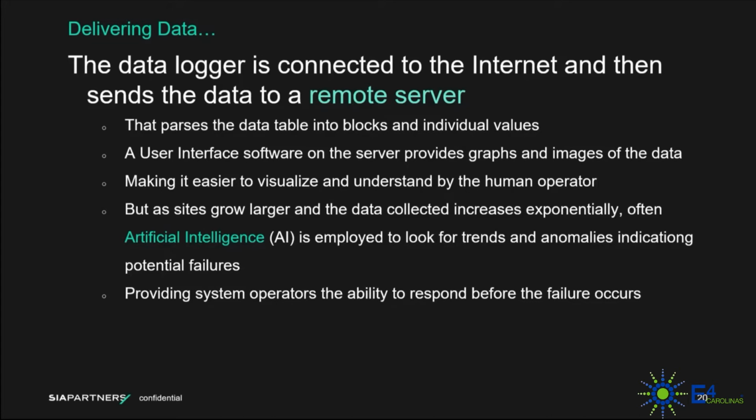But as sites grow larger and the data collected exponentially increases, often artificial intelligence is employed to look for trends and anomalies indicating failures. We're seeing that now with North Carolina Electric Membership Corporation using another Cary, North Carolina company called SAS, using their SAS software to look for anomalies. These anomalies pop up much faster than a human being could find them, and they respond very quickly. This provides system operators the ability to respond before the failure occurs, or if the failure does occur, it only occurs for a few brief moments before it's shut off.